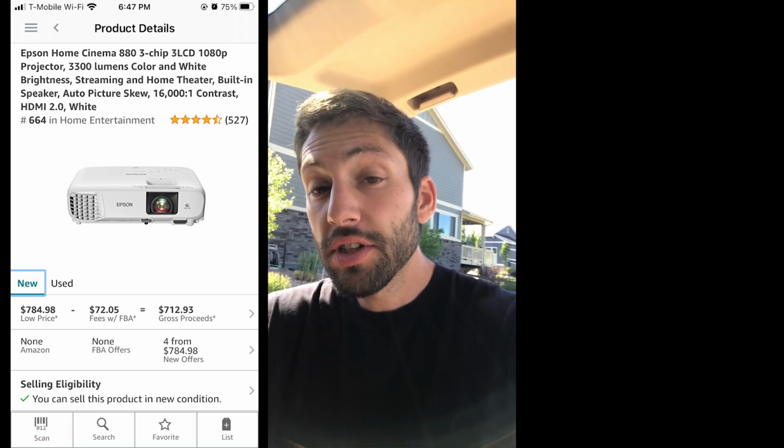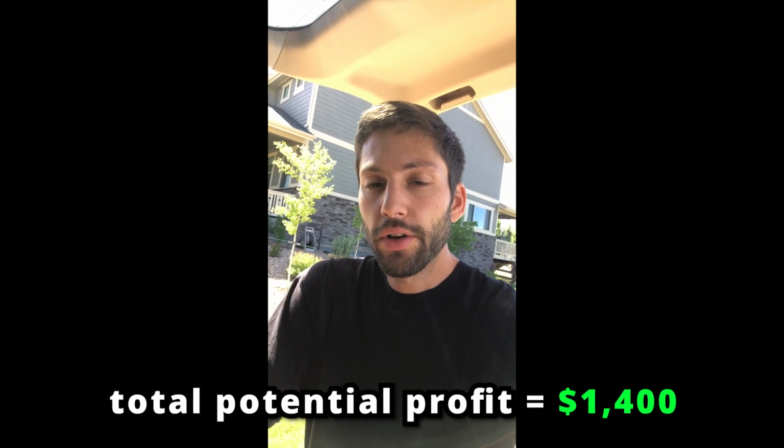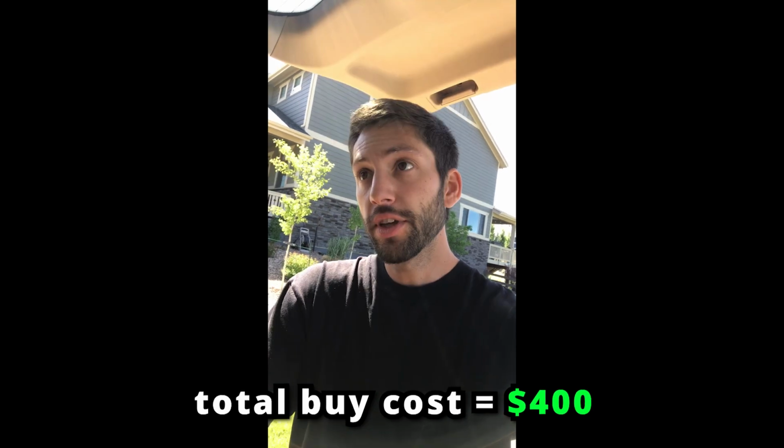So all in all, this estate sale was an absolute killing. We ended up making $1,400 in potential profit on this one. We ended up spending around $400. This estate sale definitely priced stuff up a lot more than usual. They had really, really good high-end items, and so we're definitely willing to pay up for these types of items because that's just so good for the time efficiency.